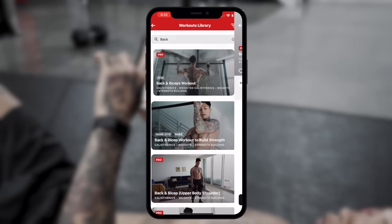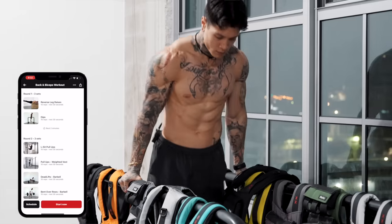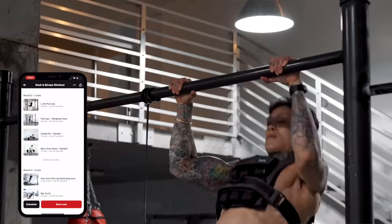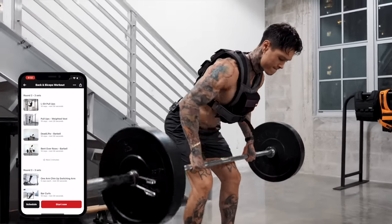But after we finish our skill training, we're gonna get into our back and biceps workout. Round one, we're gonna be warming up our lower back with reverse leg raises and then doing an antagonist muscle group, which is dips. We're gonna do both of those for 4 sets. After that, round two is gonna start off with L-sit pull-ups. After that, we're gonna do weighted pull-ups. Then we're gonna get into deadlifts with the barbell, and then bent over rows. And that set is really gonna build strength and muscle in our back.